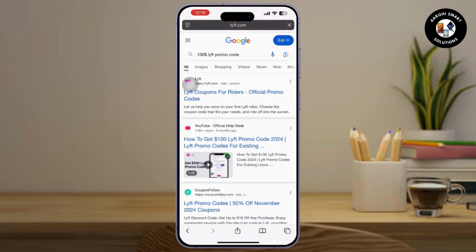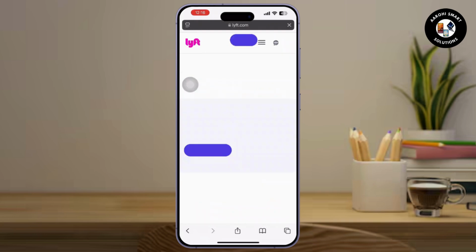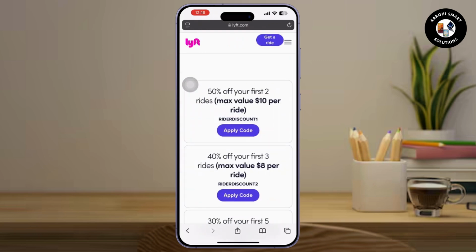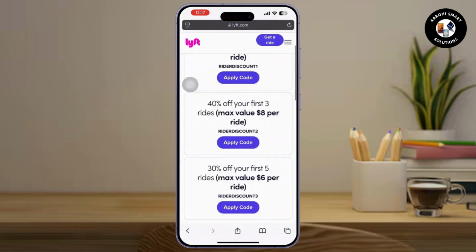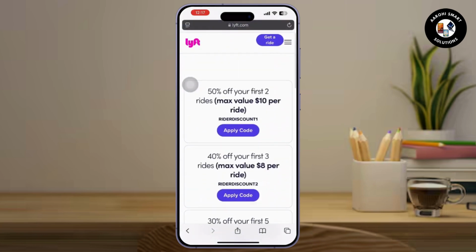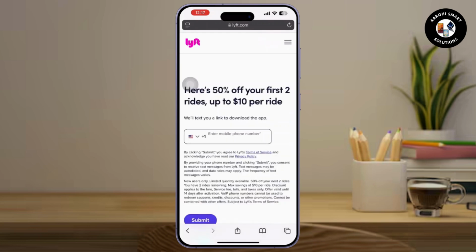Once you tap on the first option available there, you'll be navigated to the offered page. Now here you can see 50% off option available there. If there is no 100% off offer, then just know that somebody has already taken it from this website. So you need to take any one from this because others are not available. So here I am tapping on the 50% off.